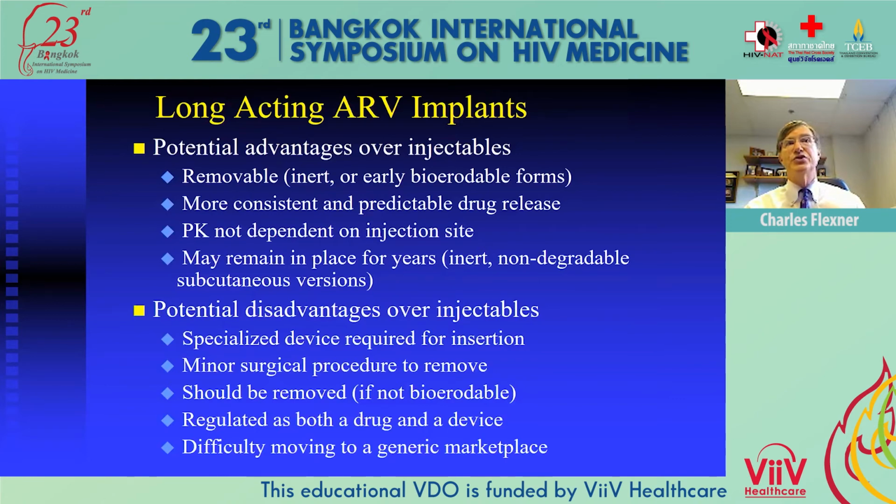There is a specialized device required for insertion. There is a minor surgical procedure required to remove these devices if they need to be removed. At the end of their usable lifespan, that is, when they run out of active drug, they need to be removed and replaced, because one cannot tell by palpation whether or not these implants are still releasing active drug. Their regulation is more complicated than that of injectable long-acting formulations because they're regulated as both a drug and a device. And that may introduce some difficulties in moving these drugs into a generic marketplace, as would be required for use in most low and middle income countries.